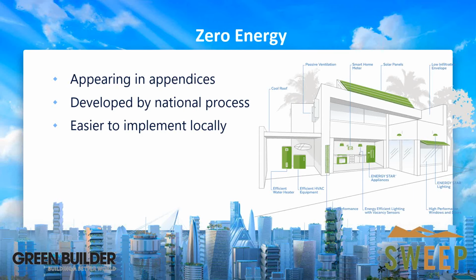I know I'm at the top of the hour, and I'm close to finishing up, Mike, and all of those that are participating. So zero energy, right now in the energy code, it will be appearing in the appendix. When you get the 2021 code, they'll appear in the appendix, and there'll be a couple. They're developed in a national process, and that makes it easier to implement locally.